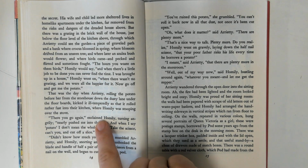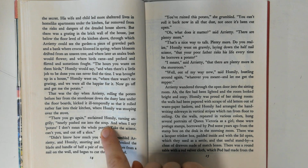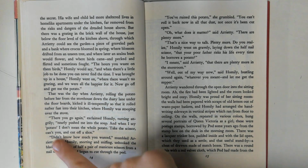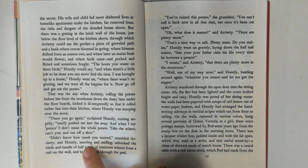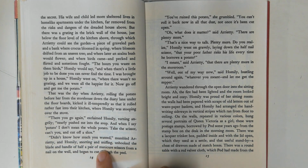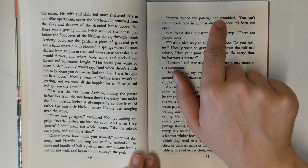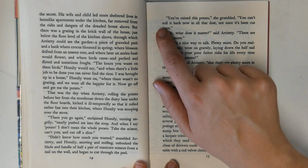"There you go again," exclaimed Homily, turning angrily. "Nearly pushed me into the soup, and when I say potato, I don't mean the whole potato. Take the scissor, can't you, and cut off a slice?" "Didn't know how much you wanted," mumbled Arrietty, and Homily, snorting and sniffing, unhooked the blade and handle of half a pair of manicure scissors from a nail on the wall, and began to cut through the peel. "You've ruined this potato," she grumbled. "You can't roll it back now in all that dust, not once it's been cut open."